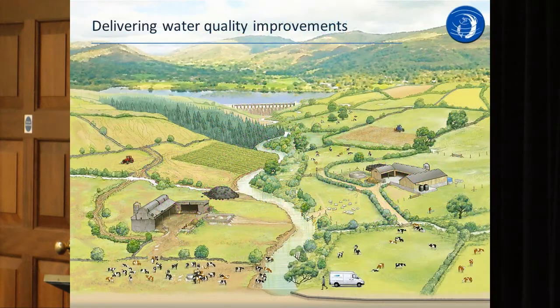So ultimately our aim for the future is to move from the situation on the left to the situation on the right to improve water quality, and we look forward to a potential future round of PR14. Thank you.